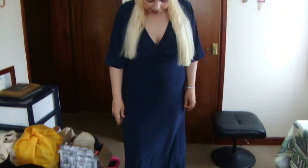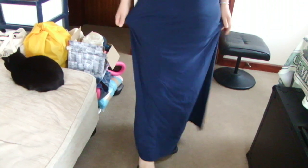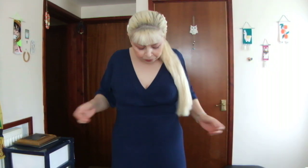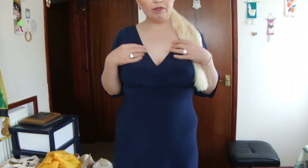I love this dress. It's crinkle free, so you don't need to iron it. It's very washable. No problem to wash it in a washing machine. It's a summer dress. It's, I think, navy blue, or maybe a deep blue color. It suits very well with my jewelry.